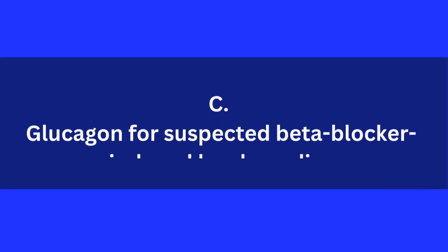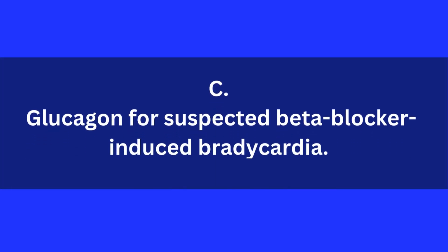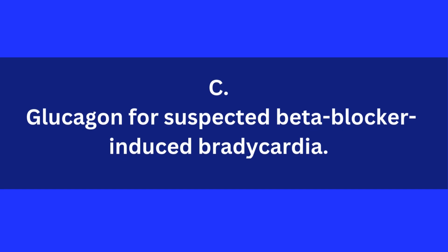Option C. Glucagon for suspected beta blocker induced bradycardia. Glucagon is an interesting choice for beta blocker overdose because it bypasses the usual beta receptor pathway. If we thought his bradycardia was due entirely to the beta blocker, glucagon would be worth considering. But based on the information we have, it's not clear this is an overdose situation. So glucagon isn't our first go here.